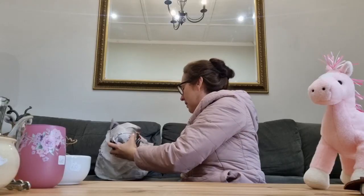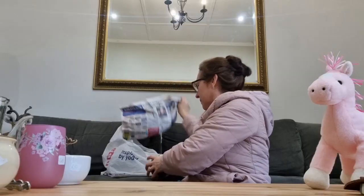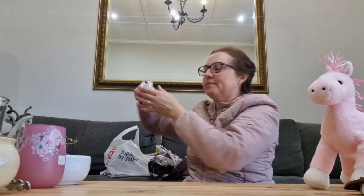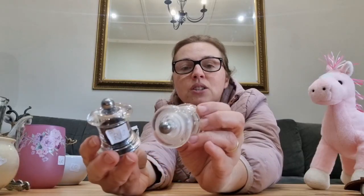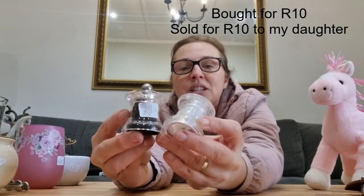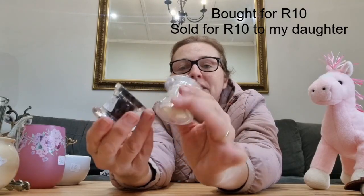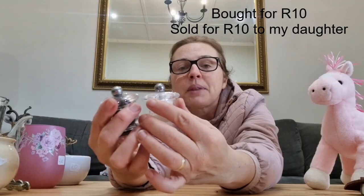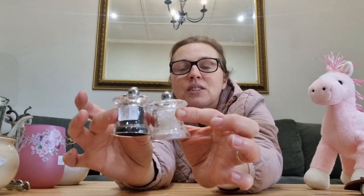Oh, this is cute. I couldn't resist. This looks brand new. It's got salt and pepper included for 10 Rand for the set, and they're both the turning ones. This was so cute, I couldn't leave it there. If you pick something up, you kind of know if it's new or not. So this was 10 Rand. Salt and pepper.